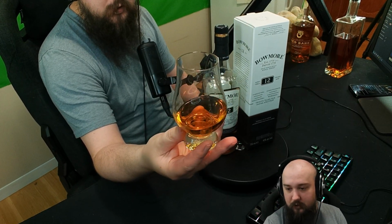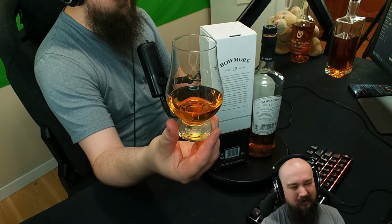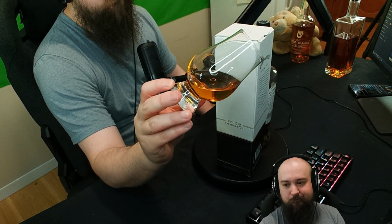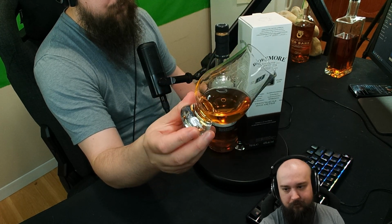So again, we'll do out of 100: 25 points for aroma, 25 points for palate, 25 for finish, 10 for texture, and 15 for my overall personal experience. This is a color of, kind of, not quite a bourbon, maybe a lighter bourbon color, but this is almost certainly color added. You would have to have a whole lot of sherry in here to get this color naturally at 12 years. So this definitely is colored.